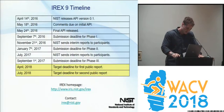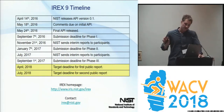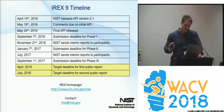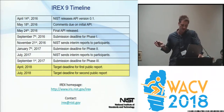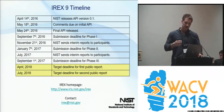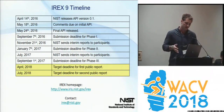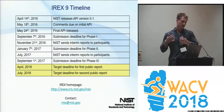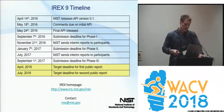So, timeline for the IREX IX evaluation. The first report will be out in 2 to 3 weeks, but the first report is just a baseline performance test of iris recognition. Matching technology tends to improve over time, so it's nice to conduct an evaluation of the current state of the art every few years just to see how the matching technology has improved since the last evaluation, and that's what this first report does.